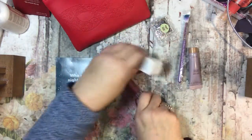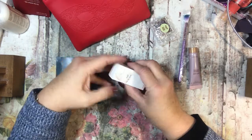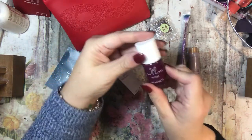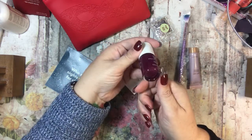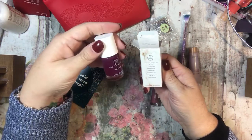So let's see. Ooh, I have a nail polish. This is from Pretty Woman. And ooh, I love this color. I'm not sure what the color is. Oh, don't be jelly. That's free.